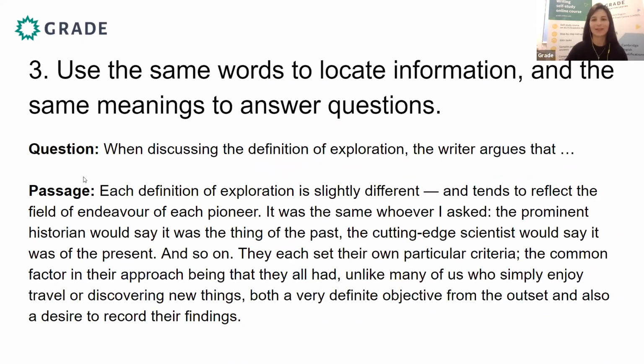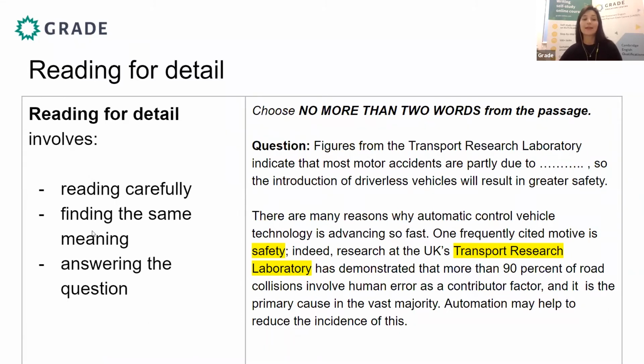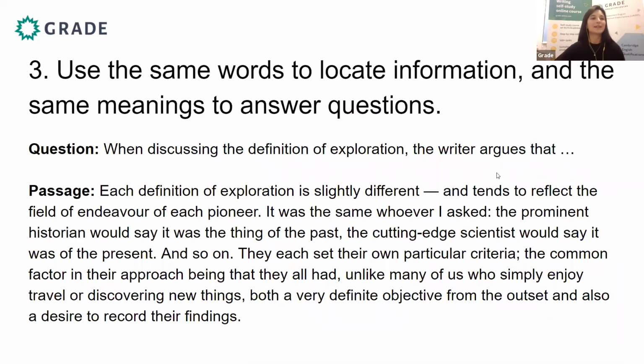Right, so this was the right answer, and it is human error over here. Yeah, and we found the answer just because we read the text carefully. We have here road collisions in the passage, and in the question we have the word accidents. They have the same meaning. This is about finding the same meaning, but a bit different form. And also the word factor is synonymic to the phrase due to, because when something happens because of something, due to something, there is a factor which influences, yeah? Not direct synonyms, but the same meaning. So great job done with this type of tip.